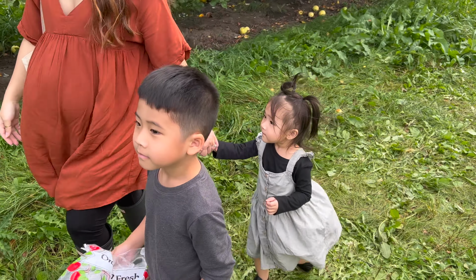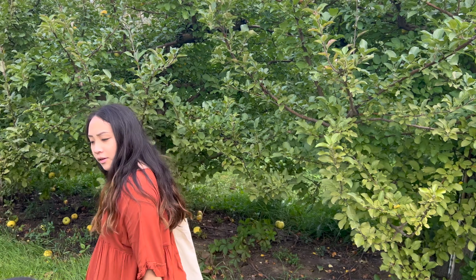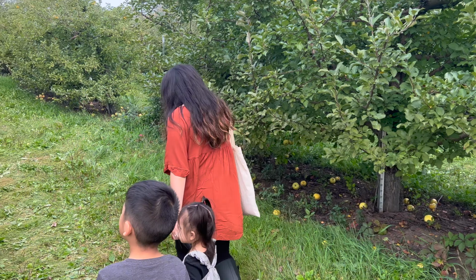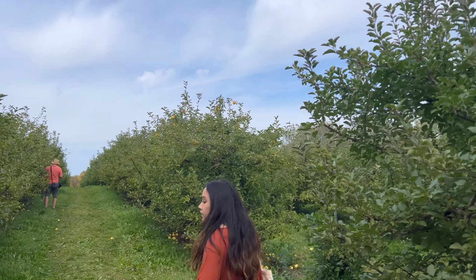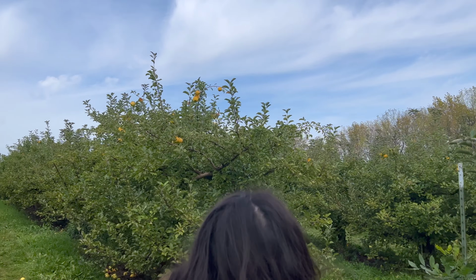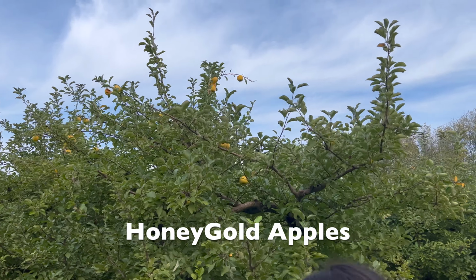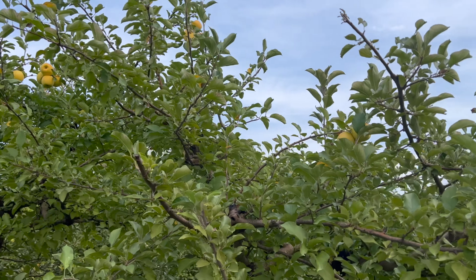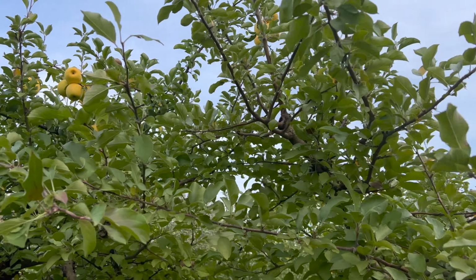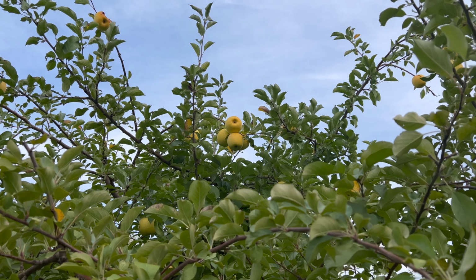Made it to the apple trees. Not exactly the apples that we're looking for. We don't know where they are. Look, some apples on top of the tree. We won't be able to get it though, it's so high up. These are honey gold apples. Are we gonna go with these? Yes. Look, they're so pretty. They're yummy too.